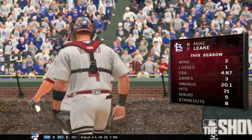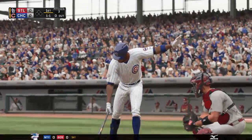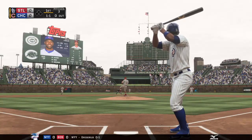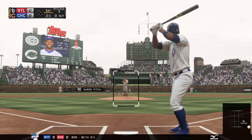Mike Leake will be on the mound for Game 4. EK, what's the word on him? Well, Matty, he's looking to knock down that ERA. You see there, he's into the 4s, looking to have a little better start than what he's been accustomed to. Inside with the slider, and that'll back him up a bit.